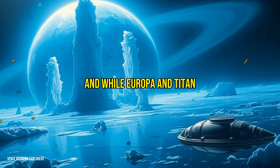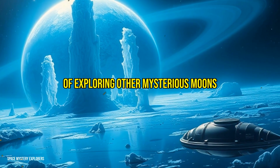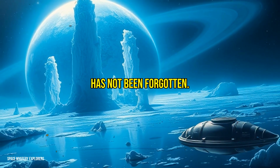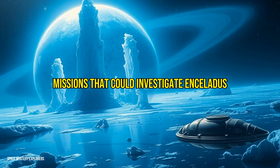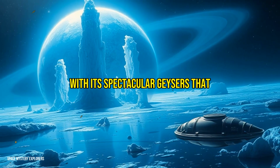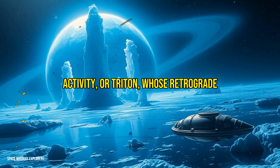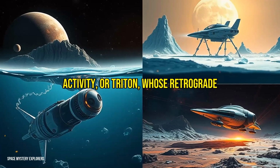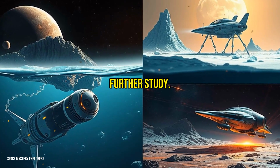And while Europa and Titan have dedicated missions, the allure of exploring other mysterious moons has not been forgotten. Discussions are ongoing for future missions that could investigate Enceladus, with its spectacular geysers that may be linked to hydrothermal activity, or Triton, whose retrograde orbit and active surface make it a prime candidate for further study.